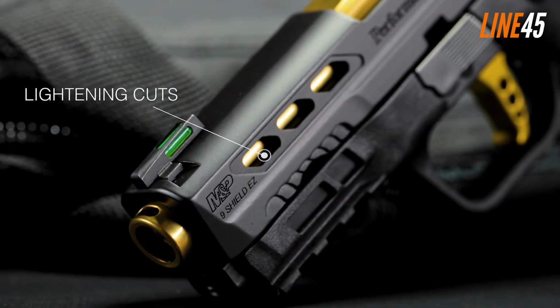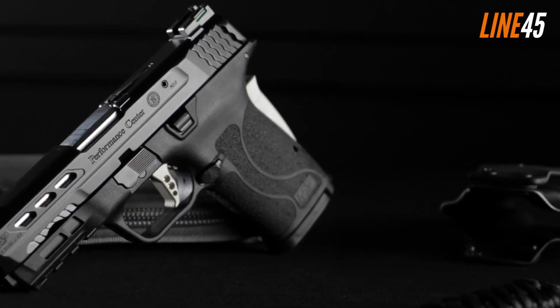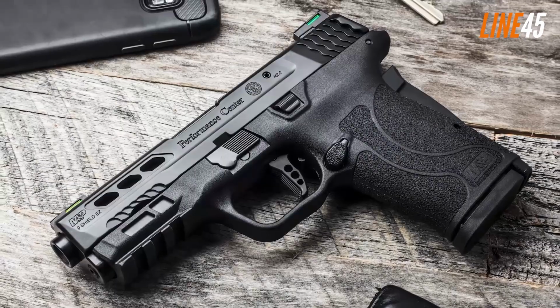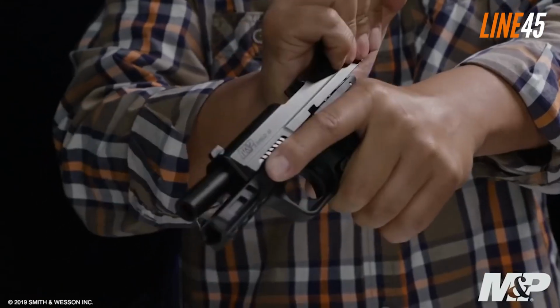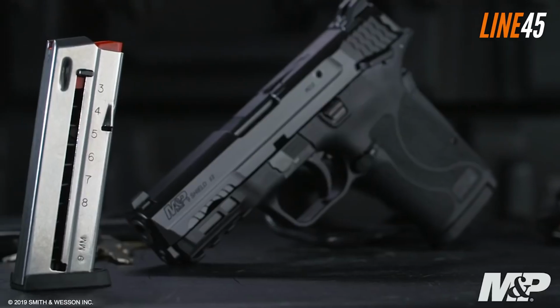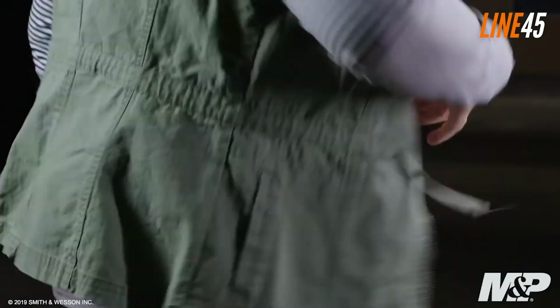Furthermore, the trigger of the M&P9 EZ is quite fantastic. It's smooth, and it breaks cleanly around 4 to 4.5 pounds. Its reset is both short and soft, but I do note that it's relatively weak compared to other triggers. However, that's not really a bad thing at all. In the grand scheme, the Smith & Wesson M&P9 Shield EZ is definitely an excellent semi-auto for concealed carry purposes.